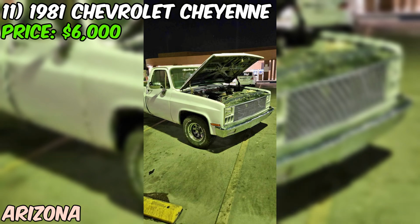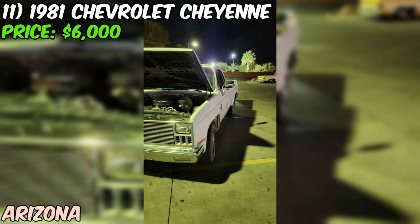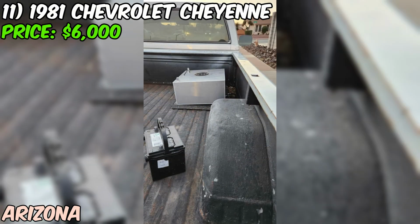The title situation is also sketchy. There's an open title, but no actual title in hand. That's a red flag that could cause headaches with registration. At $6,000, you need to understand what you're getting into. This isn't a truck you're going to drive home. It's a project that needs significant investment in both time and money.